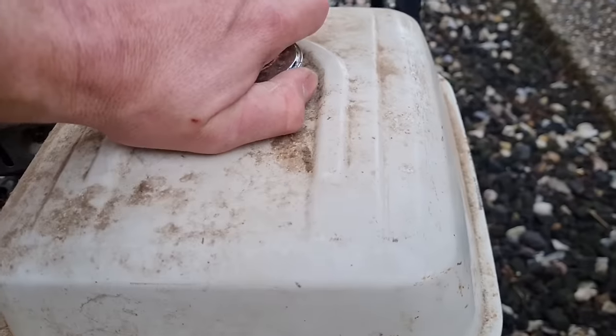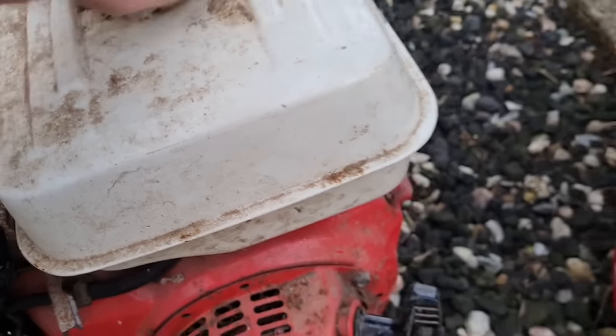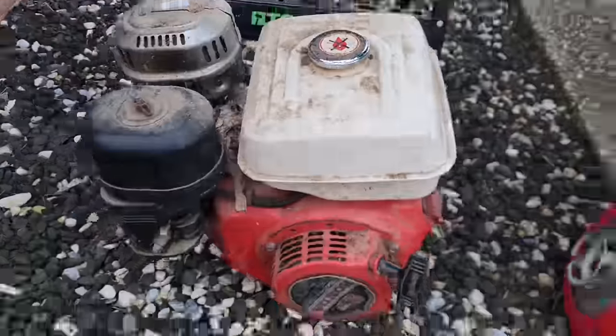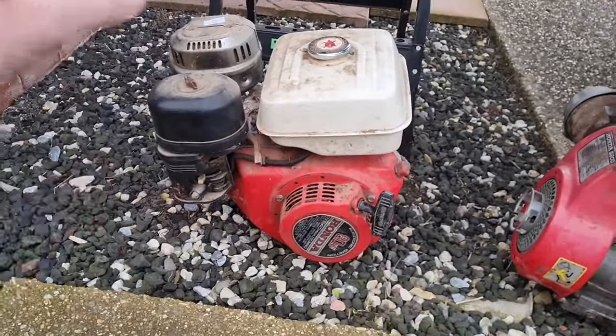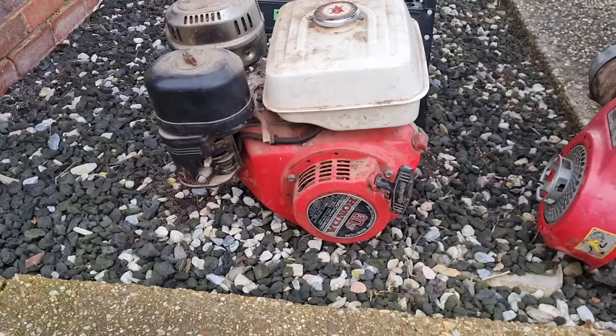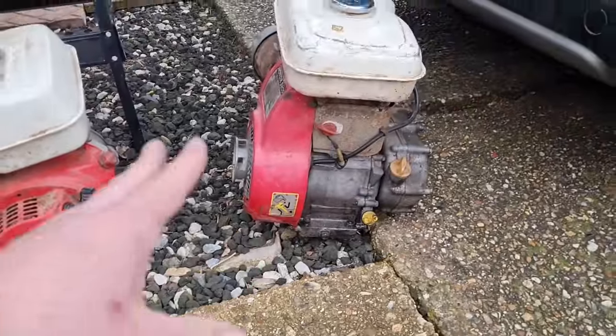Cannot get the cap off the petrol, and there is petrol in it. So I'm guessing once we've got that cap off, that is going to stink. Guarantee you bad fuel, dirty carb. Give it all a clean up, bet that'll run lovely. This one.